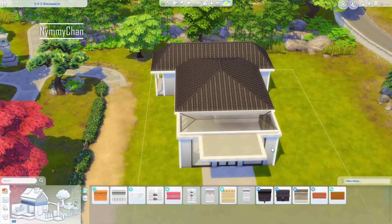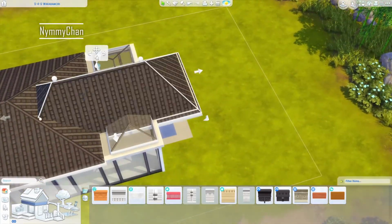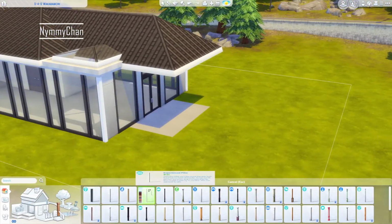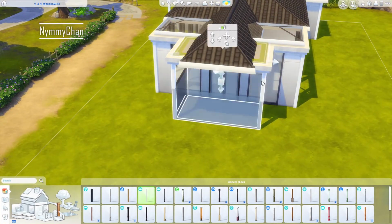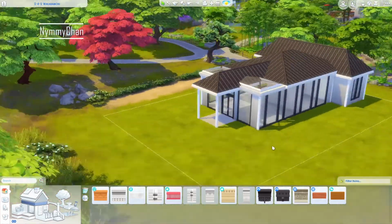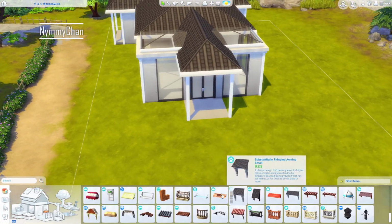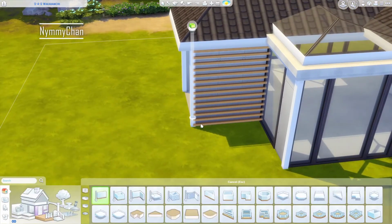But before we do any of that, my drill in building and my methods: the shell, the roofing, windows, glasses, doors, landscaping, backyards, and then we move on to the inside. And that's mainly because I never really have a vision for the inside. I just usually have a vision for the outside. But for this one, I did have a vision for the inside, and I have to say, my vision is pretty darn good. And that's coming from me.